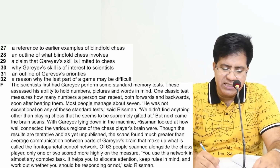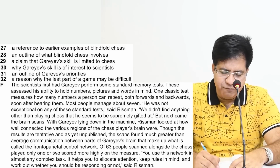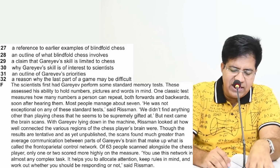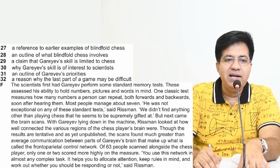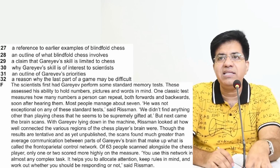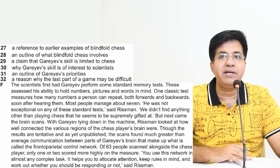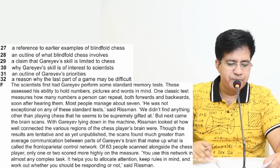Alright, paragraph F, please come to the fifth line. Said Wristman, found it? One, two, three, four, fifth line in the middle. Now let's read after that. We didn't find anything other than playing chess that he seems to be supremely gifted at. Now what is this sentence? We didn't find anything other than playing chess. Anything other means any other game that he seems to be supremely gifted at. So 29, a claim that Gary's skill is limited to chess. Got it? See that? One sentence and one sentence matched.